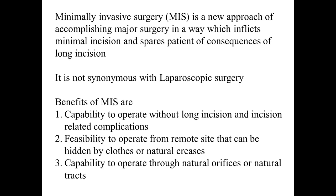So as I'm supposed to narrate the advantages or disadvantages of minimally invasive surgery, the advantages might be that you are capable of operating without a long incision, and therefore the incision-related complications are gone. You are able to operate, and this applies to the thyroid, the feasibility to operate from a remote site that can be hidden by closed or natural creases.